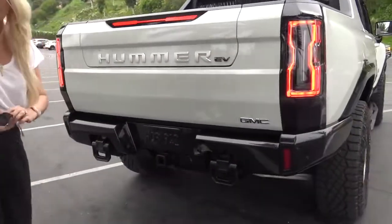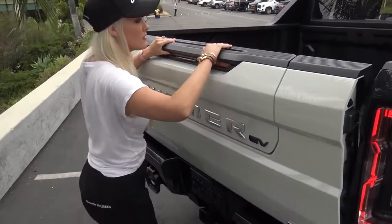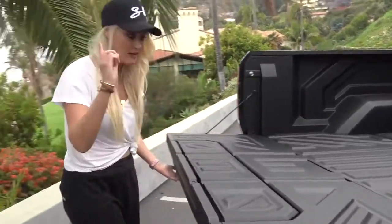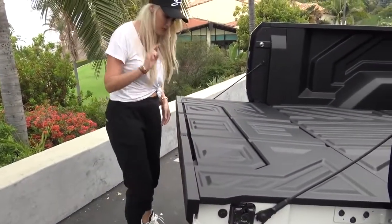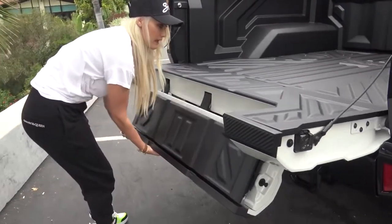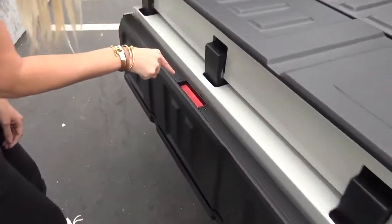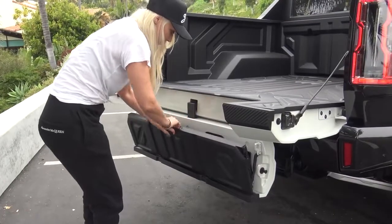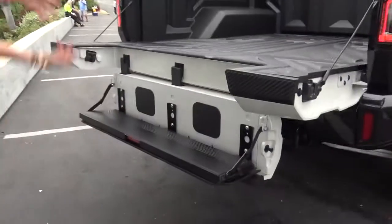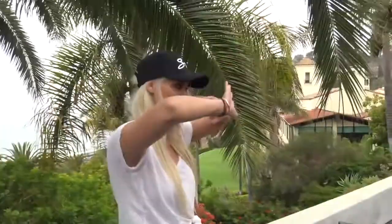Now, what's cool about this is there's a button right here that you push to lower this, okay? And then it actually lowers even further. We've got two more steps. So this right here, we just put that like that. All right, now even one more step right here with this red button. Here we go. Nice little step for you. There you go, you can step up easily into the back. And you've got tons of space here in the back to load whatever you'd like.